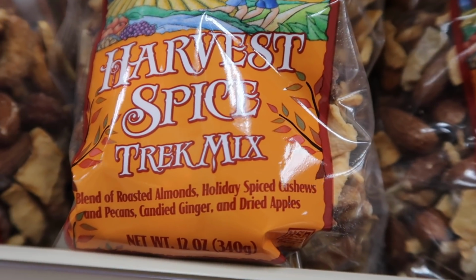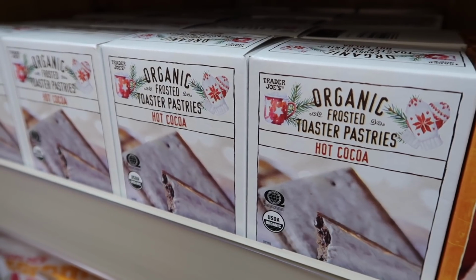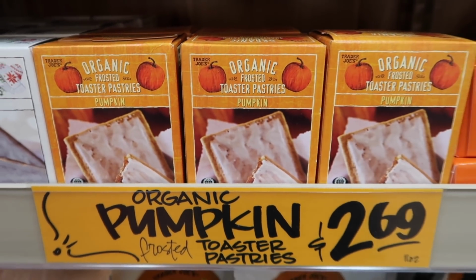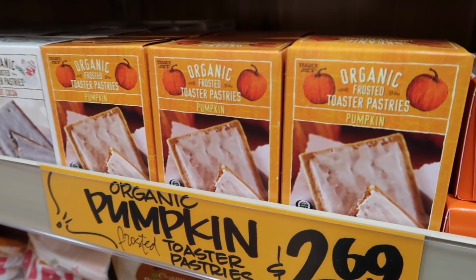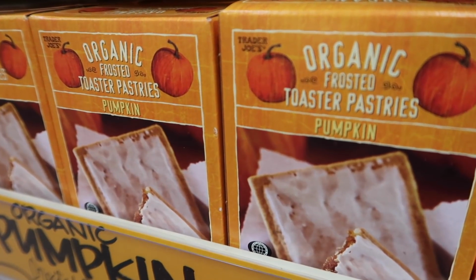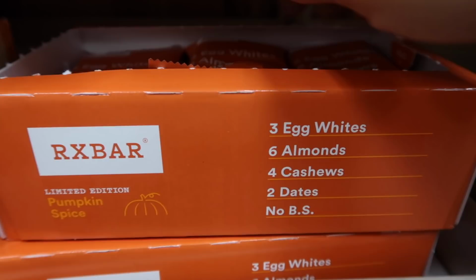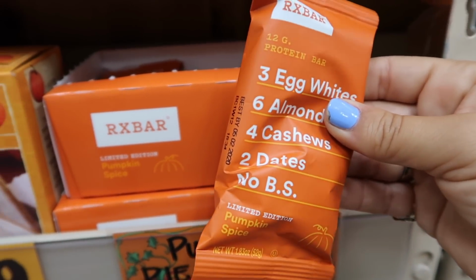There's a Harvest Spice Trek mix, I guess like a trail mix. There's all the ingredients. And then we have kind of like Pop-Tarts, I mean literally the same thing, but there's hot cocoa and pumpkin spice. Yes, please. And then if you are a fan of RX bars, they're known for their simple ingredients. Here is a pumpkin spice bar for you to try.